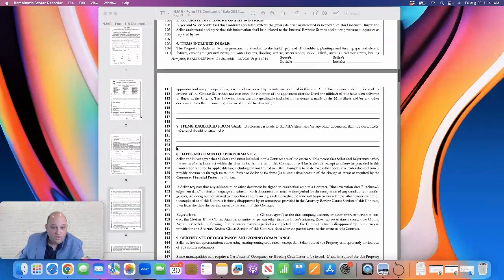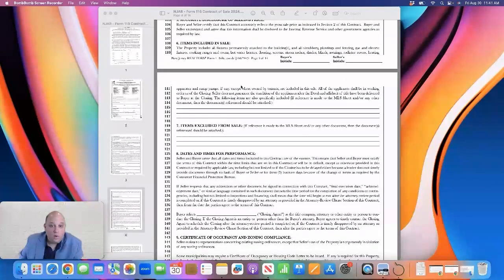Lines 108 to 123 basically have to do with what's included in the sale and what's excluded from the sale. If there's anything specifically included, like the appliances or a light fixture or personal property or furniture, that would be outlined here. If there's something excluded on line 119, say the seller is excluding a certain appliance or a light fixture, that would be listed here.